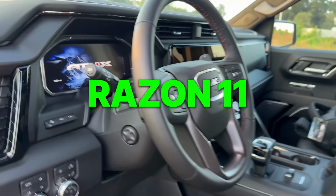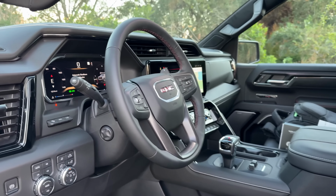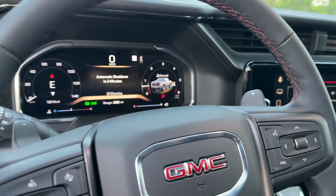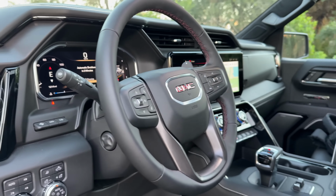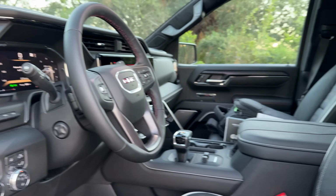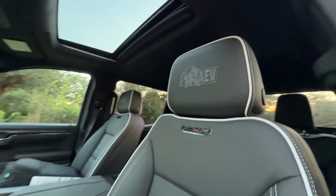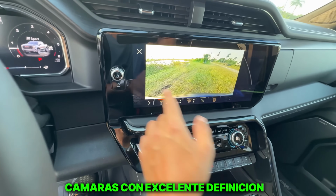The most complete truck is the General Motors Company Sierra AT4X plus an extra, number 11 also, an AT4X. Here you have a very high-tech interior. Really, very, very nice. Even though, of course, both the Ram TRX and the Ford Raptor have greatly improved their interiors. This, well, is the General Motors Company Sierra, and General Motors Company has been known for offering very high-tech screen interfaces. Check out the cameras featuring stunning definition.